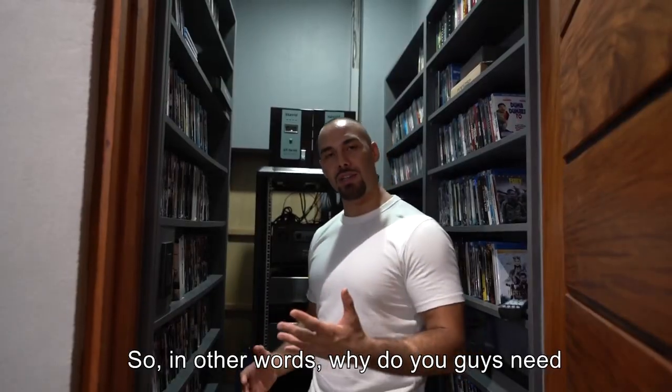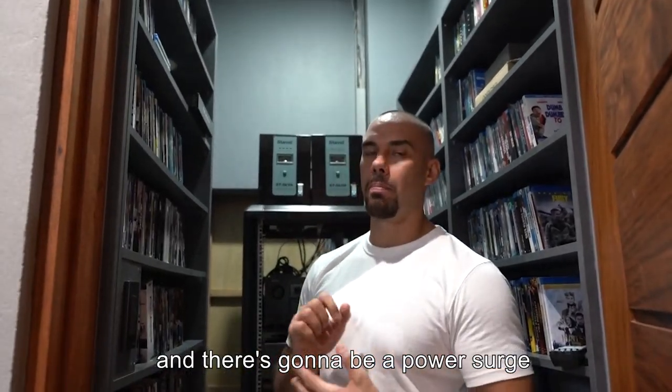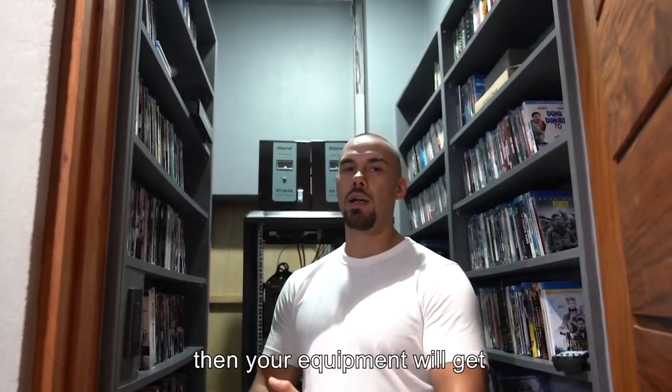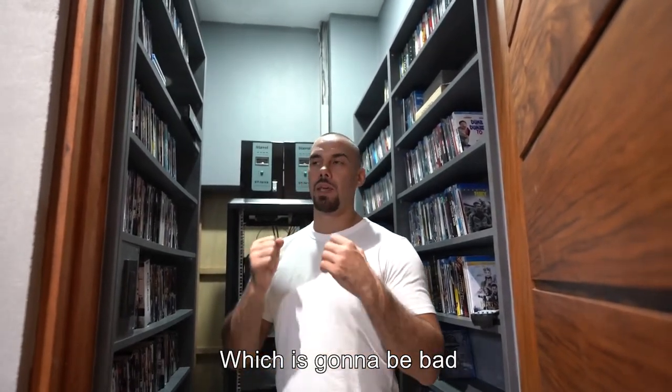So in other words, why do you guys need to protect your equipment? Kung nakadirekta kayo sa outlet, and there's gonna be a power surge or a brownout, then you have a genset and the influx of power, then your equipment will get the full brunt of all of the fluctuations, which is gonna be bad.